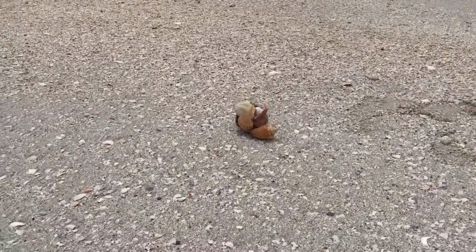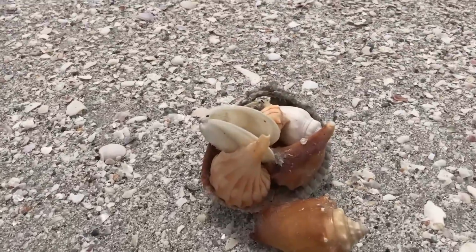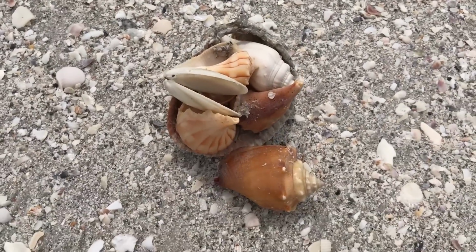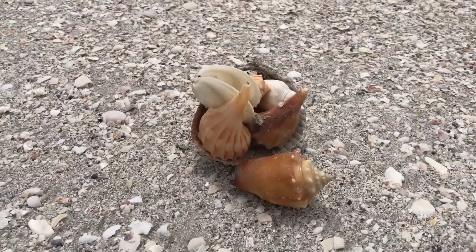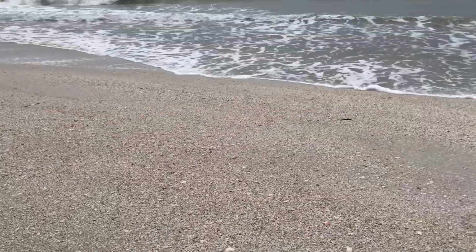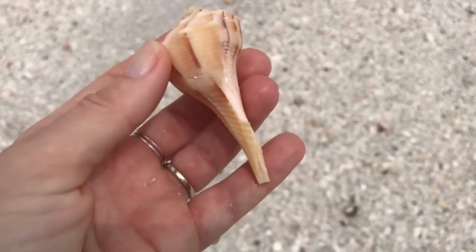And this I thought was so cool. Somebody took a cute little Atlantic clam, like I showed you earlier, made a little dish, put some shells in it, and just left it there on the beach. So wouldn't that be fun to find if you came down and you were beach combing and you found that little bundle of shells? So I thought that was cool, and I just left it. Hopefully somebody else found it.